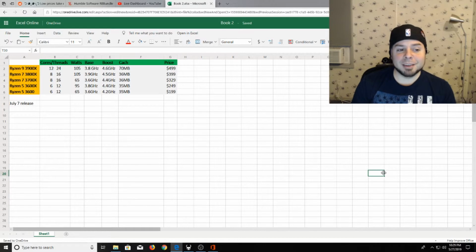So the Ryzen 5 3600 is the base one at the lowest price point, at a $199 price tag. It has 6 cores, 12 threads, 65 watts of power, a base of 3.6 gigahertz and a boost of 4.2 gigahertz. That'll be the one that I would choose. I'm not doing too much processing, just streaming and a little bit of video editing, so that'll be enough for me. But if you need more, there are other chips that could suit your needs.